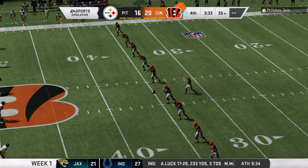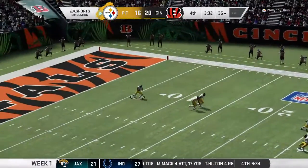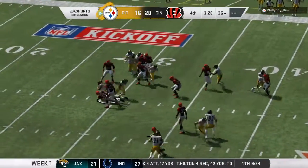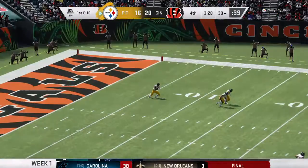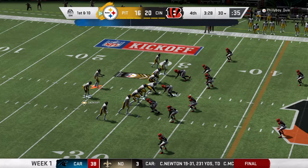Now Bullock will send this one away after the touchdown. This one taken from the 7. And a nice return sets him up pretty good here at the 30-yard line. Big Ben and the Steelers with a 1st and 10 right at the 30.